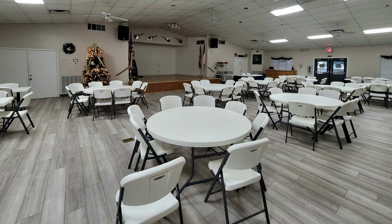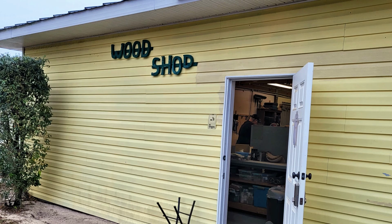a Christmas potluck here. You know, I always like to see wood shops at campgrounds. I've never done anything in one, but I'm going to. Someday I will. Now, usually there's somebody that oversees it, and they'll kind of help you with your projects, and it was no exception here. Someday I'm going to make something at a wood shop.